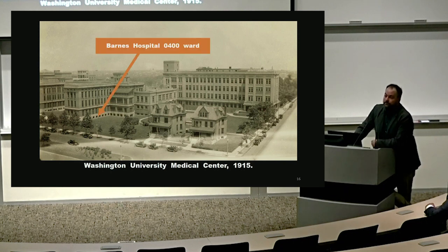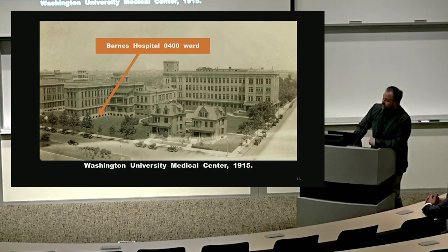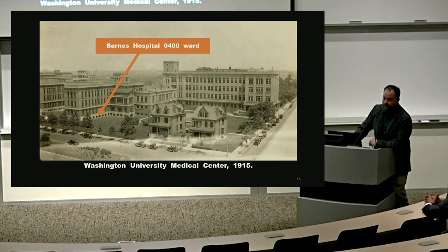They were removed in order to make way for Maternity Hospital and McMillan Hospital in the 1920s. But before that happened, the easternmost wing of Barnes Hospital in the basement was retrofitted to serve as the new ward for black patients. And for many years, that was known as the 0400 ward in Barnes Hospital. And our exhibit prominently features oral histories that speak about what the 0400 ward was like. When I say many years, it was in use from the 1920s all the way into the 1960s.